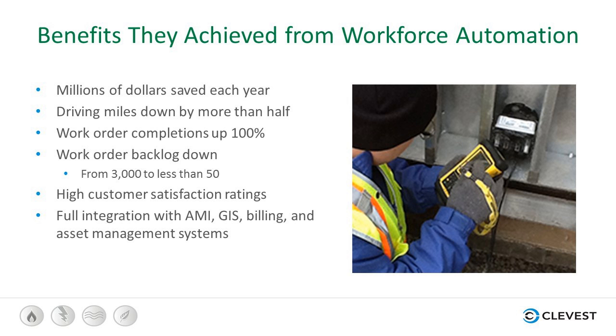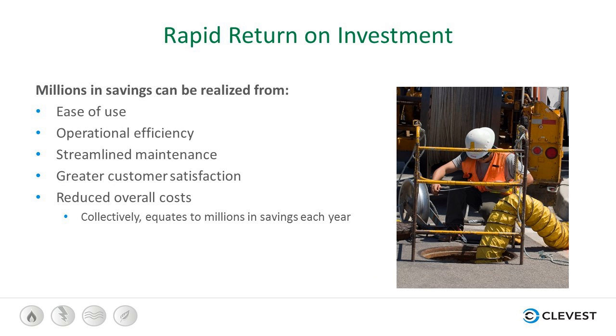So they were actually able to order materials with Maximo from their handheld in the field. That was Clevest mobile reporting back and coordinating with their asset management tracking system. So very powerful, and I think you can see the results in what they were able to deliver. So this really led to a rapid return on investment.